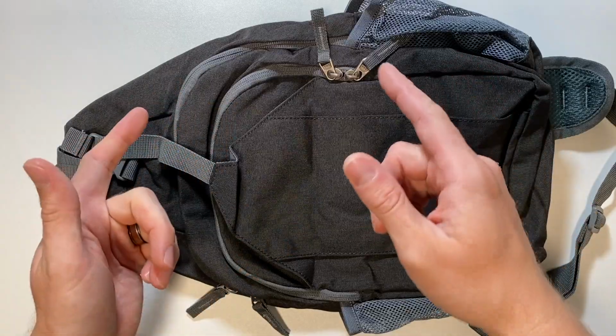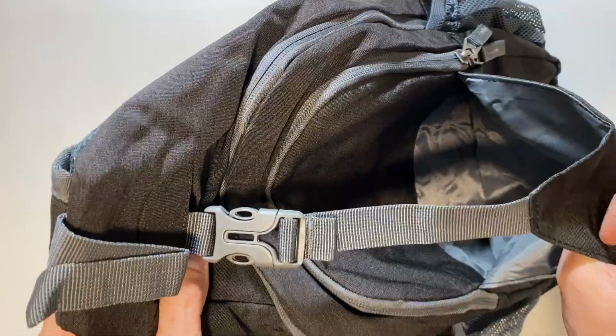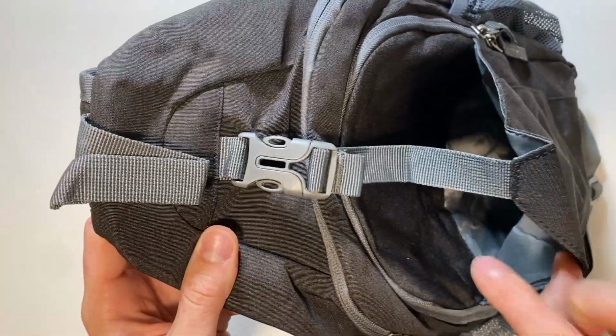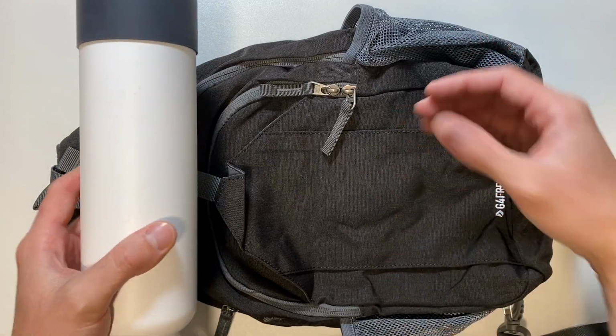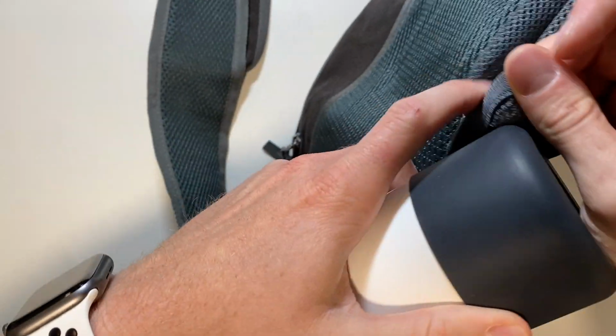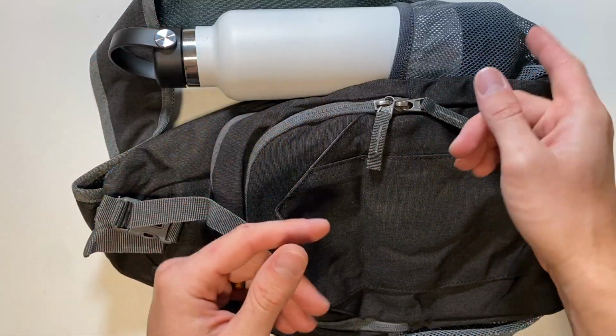We really have 2 main zipper pockets with this bag and the addition of this little pouch. You don't have a lot of room in here, but you could fit a light sweatshirt. And of course, we have 2 elastic bottle holders. This is a 24-ounce Hydro Flask, and it's a little bit of a tight squeeze at first, but it definitely does fit in that water bottle holder.